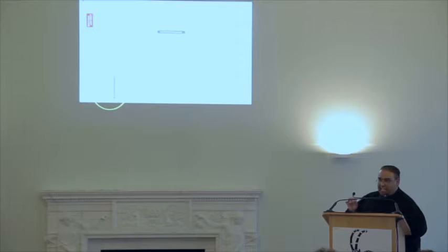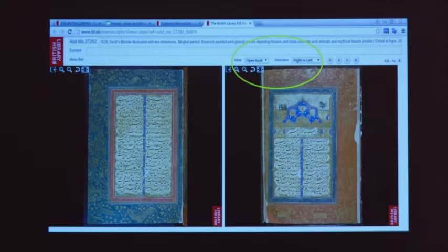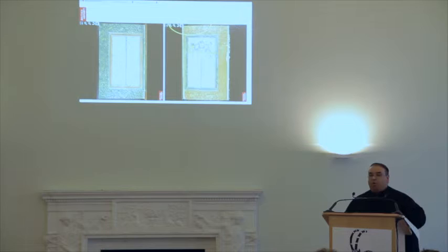And you can look at the manuscript in several ways, a single folio, or with two folios open at the same time, right to left, or left to right, depending upon the manuscript, of course. And also, you can navigate through the manuscript by the second function, which goes backwards and forwards. You can jump right from the beginning to the ending. So it's a flexible piece of software, and it's all on the British Library website. So please do visit it.